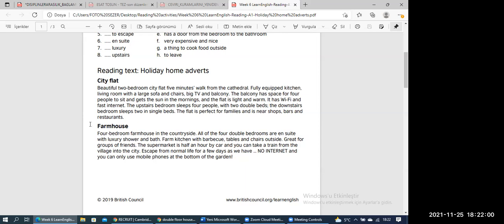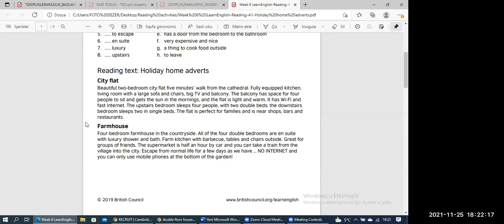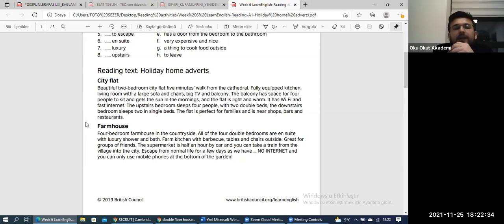Thank you. So, what do you think about these texts? Is it easy to understand? What do you think? Is it understandable? Generally, I think that at least you can get the gist of the text. Gist, you know? The general idea of any text. So I think that you can grasp the gist of this text. It's not so difficult to understand.